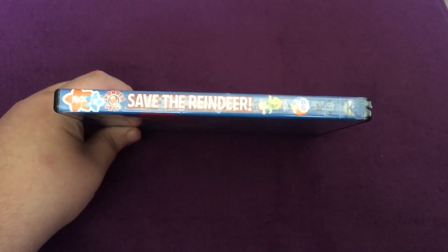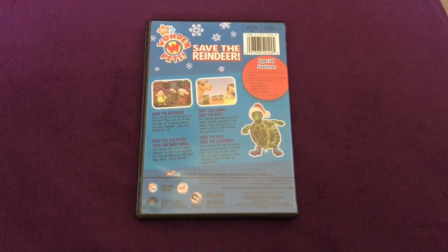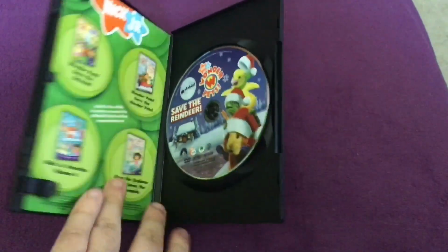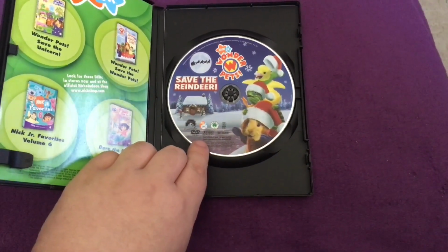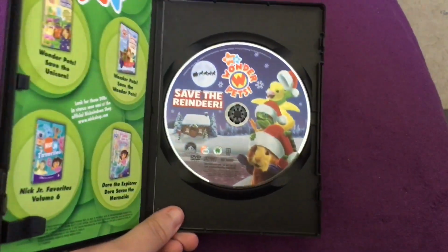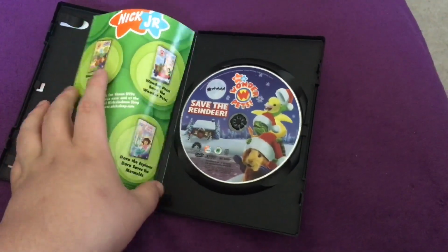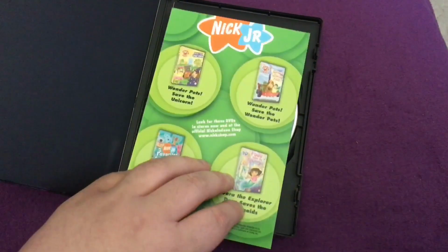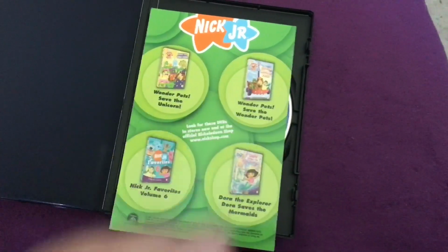This one, along with the next DVD I'm about to show, these are my very first two Wonder Pets DVDs I have ever owned. Oh, come on! There we go. These two right there, these I've already shown. At least, that one at least.